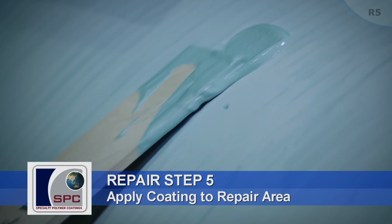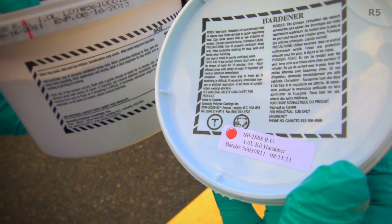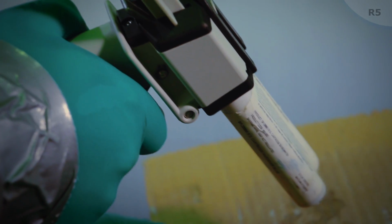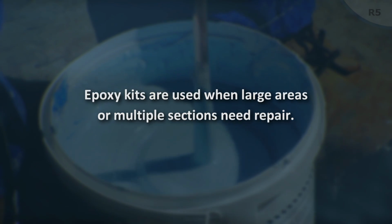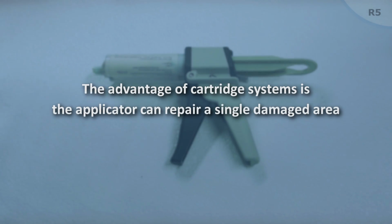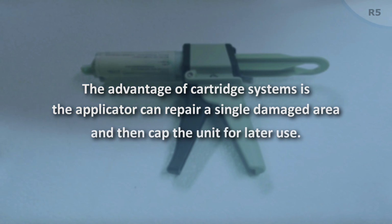Step 5. Apply coating to repair area. Coating application of the repair area can be done using an SPC epoxy coating kit or using an SPC cartridge system with a dispense gun. SPC epoxy coating kits are used when large areas or multiple sections need repair. The advantage of SPC cartridge systems is that the applicator can repair a single damaged area and then cap the cartridge for later use.